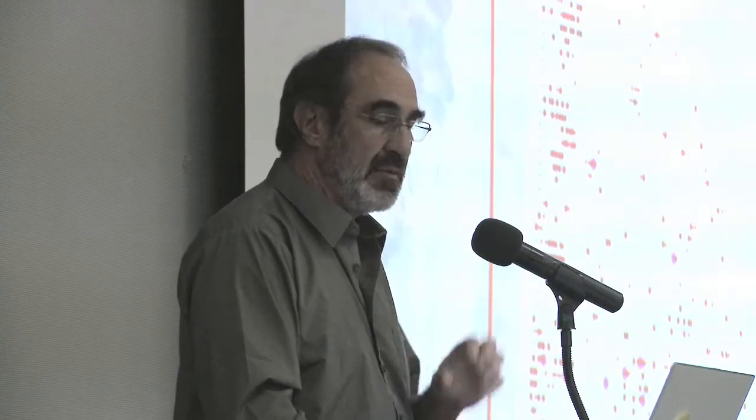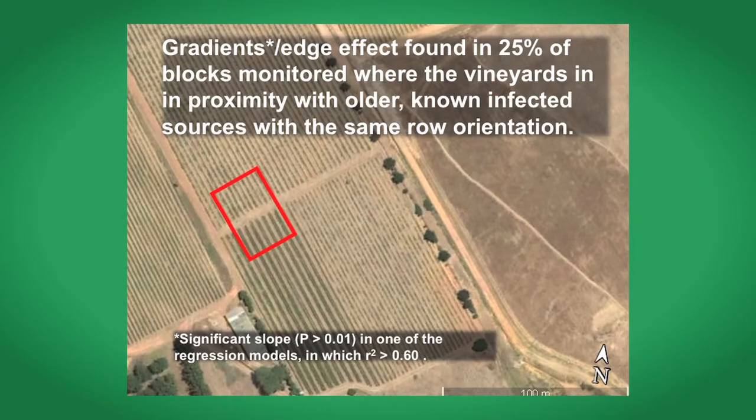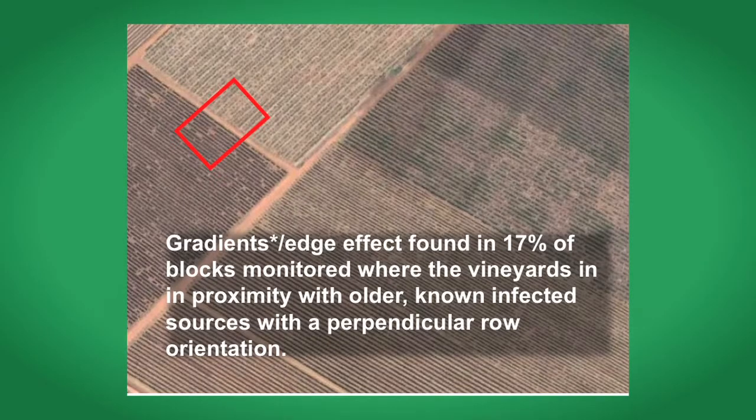You can see how it moves further into the block and how secondary spread starts moving those single vines further within the block. And that gives you these typical edge effects. I'm sure you all see it in your vineyards. This happened in about 25% of instances where the row orientation between the infected block and the healthy block are the same. It happened in slightly lower numbers when the orientation was perpendicular to each other.